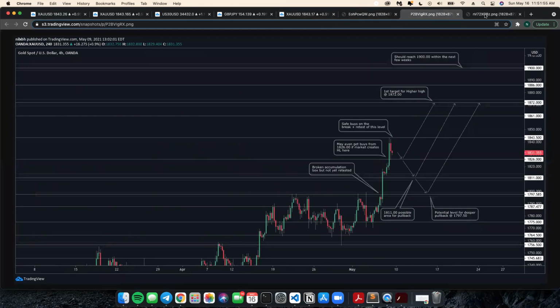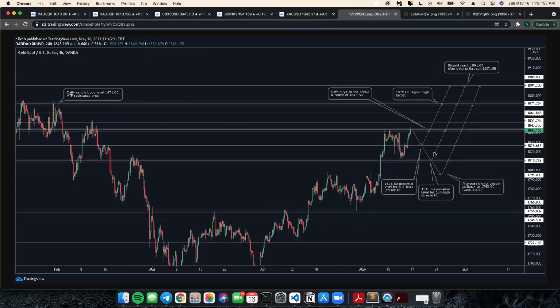So anyways, let's go on to this week's analysis. Since we're at the 1843.5 area, ignore the 0.1, it's 0.5 here. Again, we're looking for a pullback because we know the weekly candle has to make a liquidity wick in the opposite direction before pushing into the original direction, right? So we can watch for a pullback to the 1826.5, 1826 area.